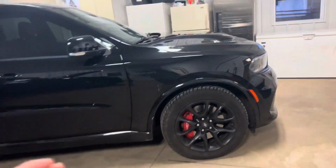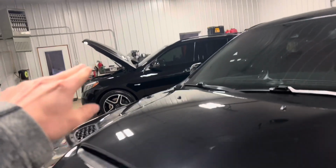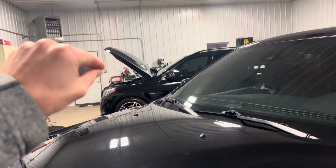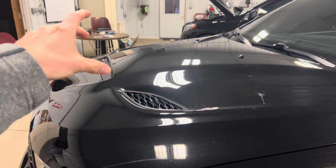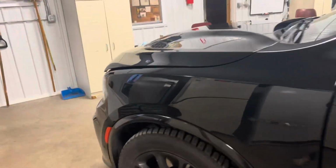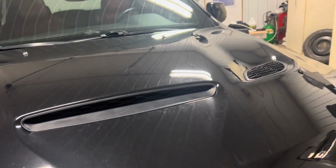So now what do we get in this big old beast here? Mind you, if you look closely, you have two functional heat extracting vents on the top of that GLE. You have two functional heat extracting vents on this Durango and the intake to cool it. So really, when you think about it, we're going to shut this off quick. Really, when you think about it, these two trucks are more similar to each other than not.